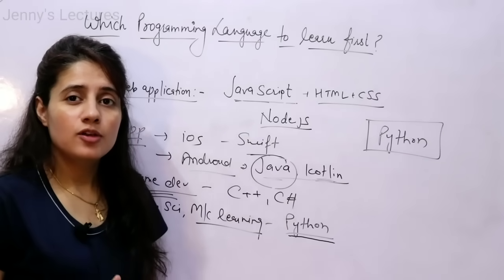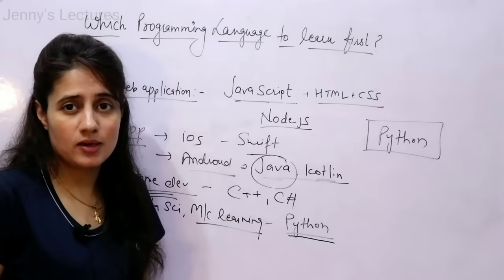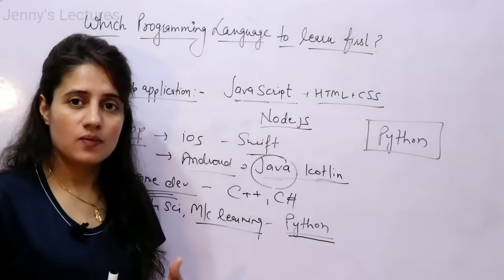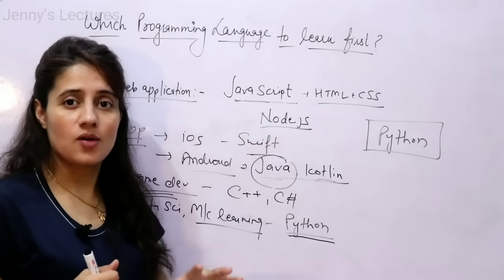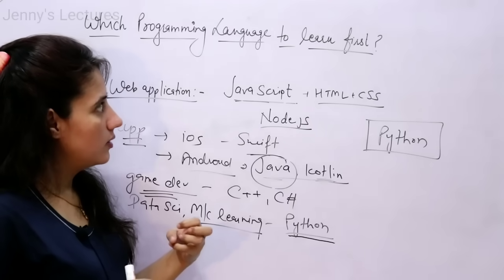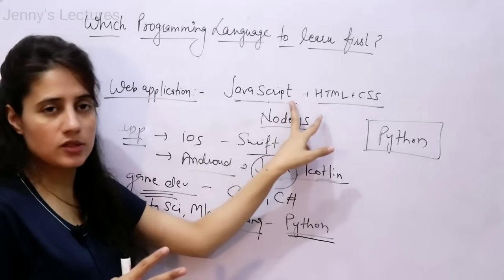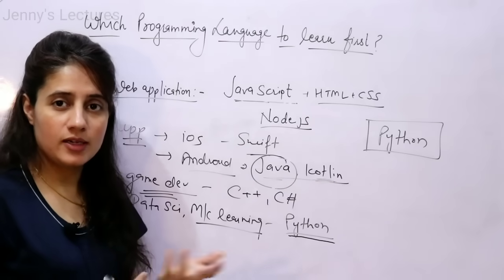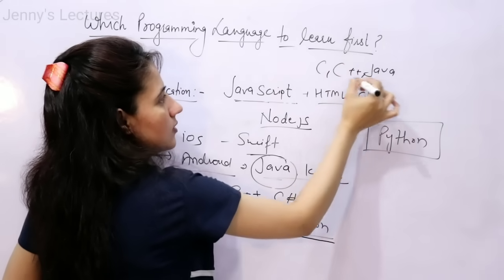Another factor is what? You can go according to the market trend, the job market, fine. And I have already researched this, and the most popular language is Java. So now I would suggest you go for either Python or JavaScript first, these two languages, right? But obviously in universities they teach you C, then C++, then Java, like this.